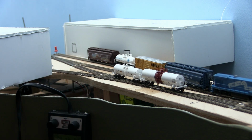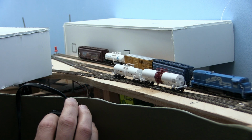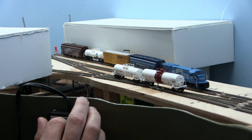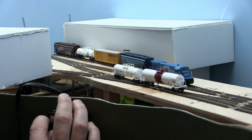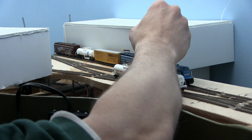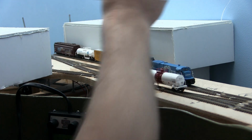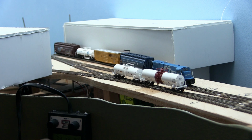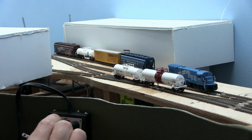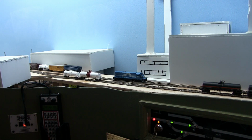Alright, we'll couple and connect. Release that handbrake. And we're going to push back and get these cars clear of the main. There we go. We'll set a handbrake. Okay. Uncouple. And we're going to pull forward. So now what we're going to do is we're going to run around these tank cars. We're going to work the steam plant.